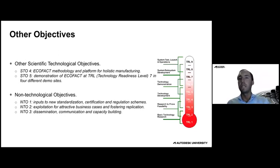In general, we could say that we need to exploit the results of the project and disseminate the results of the project. We are doing it also now. We are disseminating the results of the project.